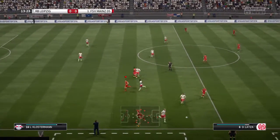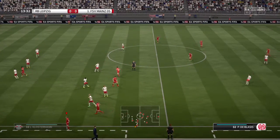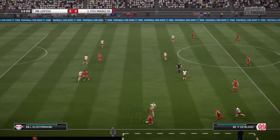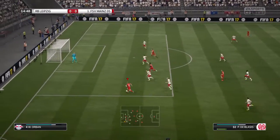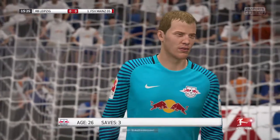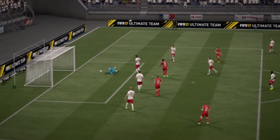Daniel Brzezinski, in comes the challenge. Decision is a throw, it was a fair tackle. Daniel Brzezinski, onto the attack now. Defender to it first. This might be dangerous from the corner. That was a fantastic save, Alan Smith. Well, it's all about reactions. They were razor sharp there.